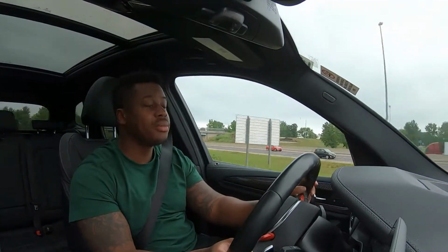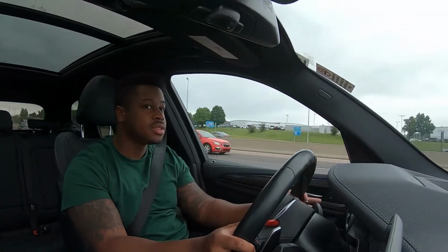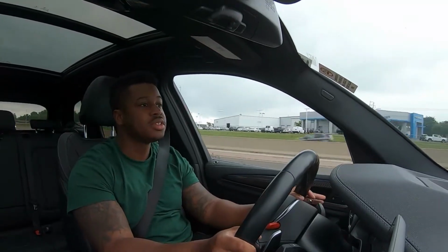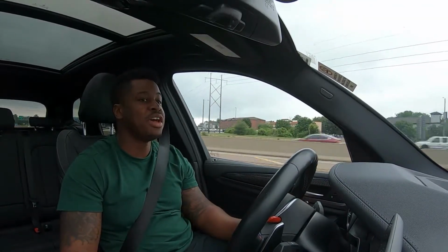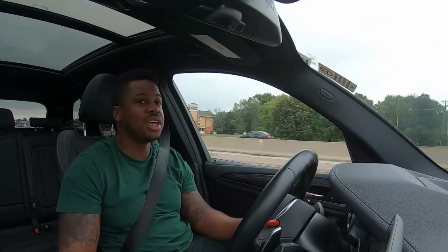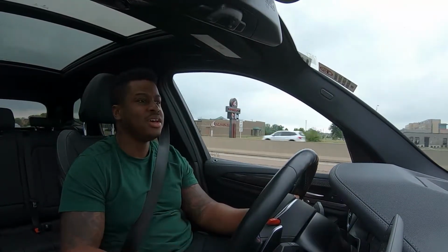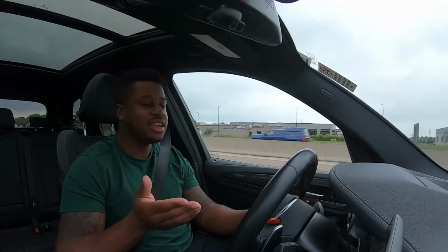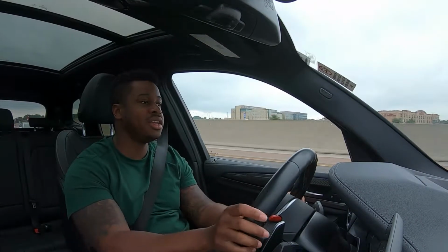Getting ready to get on this on-ramp. We'll hit M1 mode. Now we're in full sport. This thing is powerful. Very powerful. So if you're not familiar with fast SUVs and you're looking for something a little more tame, I'll say stay away from this. But if you want something that's super fun, that little tiny pull right there was amazing. It got my heart racing. Might have farted a little bit there too. But this thing, it's a dream.